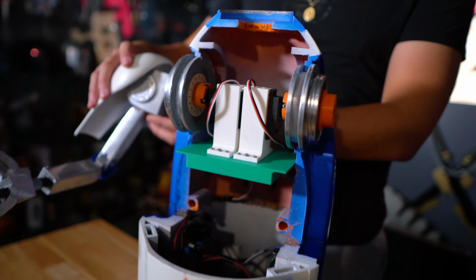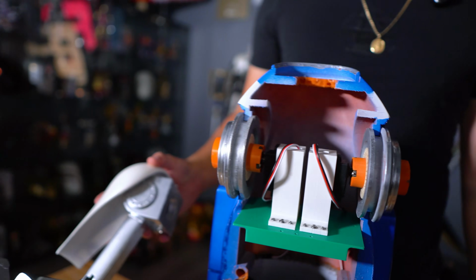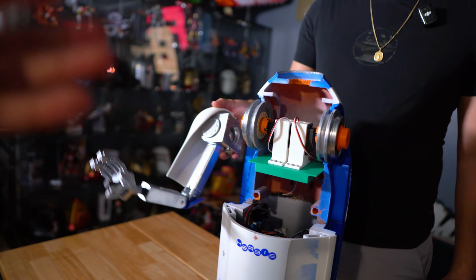So now moving on to the arms. This was a pretty tricky little thing to design. Now we had landed on making the arms just rotate up and down.